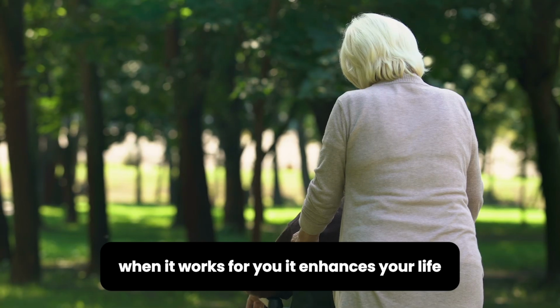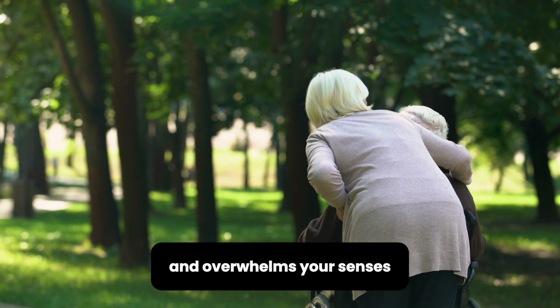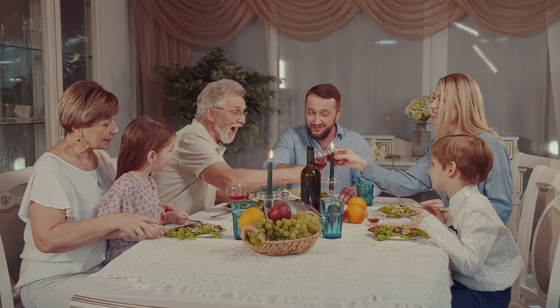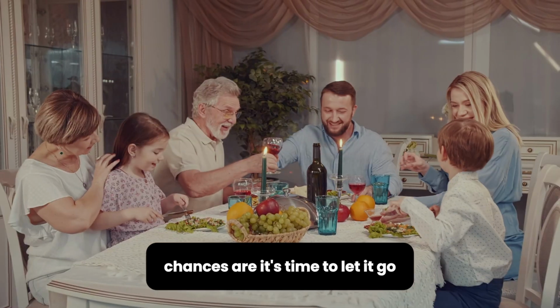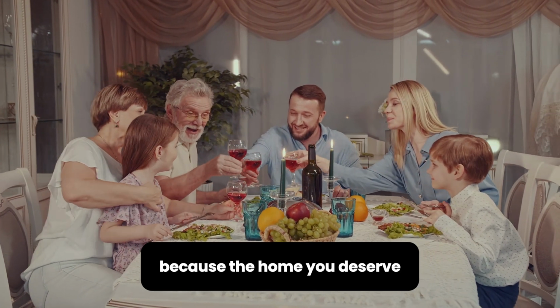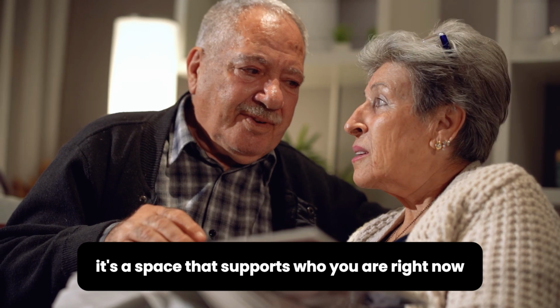That's the thing about furniture. When it works for you, it enhances your life. But when it becomes excess weight, it silently drains your energy and overwhelms your senses. So, ask yourself, when was the last time I actually used this? If you have to think hard, chances are it's time to let it go. Because the home you deserve isn't one filled with things from the past. It's a space that supports who you are right now.